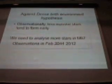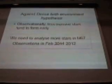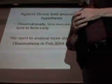That's one point at least, a strong one against the dense birth environment hypothesis, which I've been discussing now. And that is that observationally in star forming regions, there's not much support for the massive stars forming first and then the lighter ones. You know, we needed this massive star to get rid of the dust, push out the dust, and then form the Sun. But it seems to go the other way. At least that's my impression.